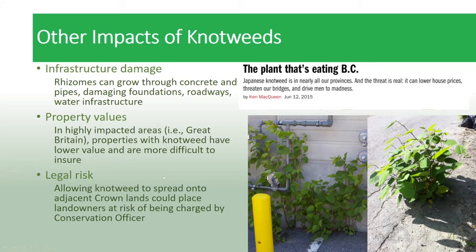Knotweed can also impact property values. So in some highly impacted areas, for instance, Great Britain, properties that have knotweed infestations are actually difficult to sell, and so they have a lower value on the market. And they're also more difficult to get insurance for. It sounds crazy, but it's very real. And then in BC, there's also a legal risk of having knotweed on your property, because if you are not controlling it and you're allowing knotweed to spread onto adjacent crown lands, you could actually be at risk of being charged by a conservation officer. So yeah, knotweed has some fairly significant impacts, and cumulatively it leads to it being an extremely high priority species.